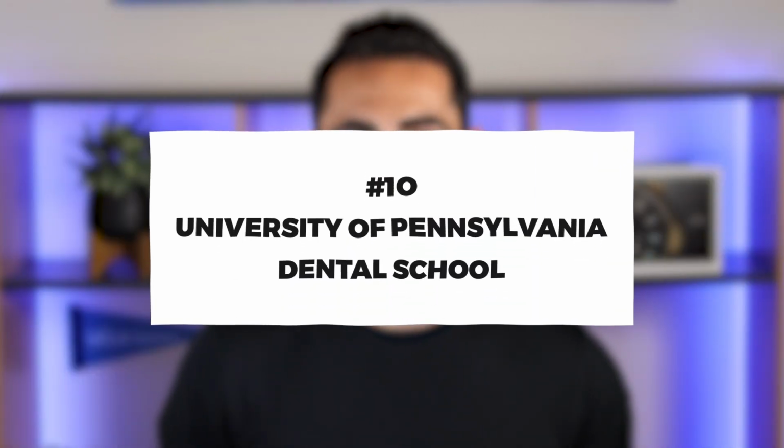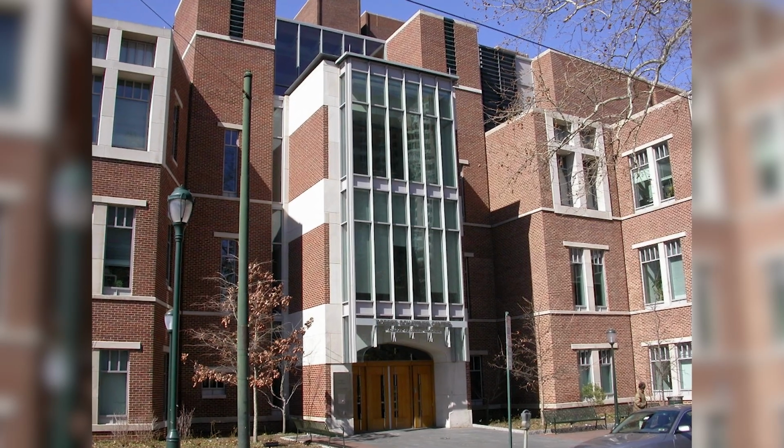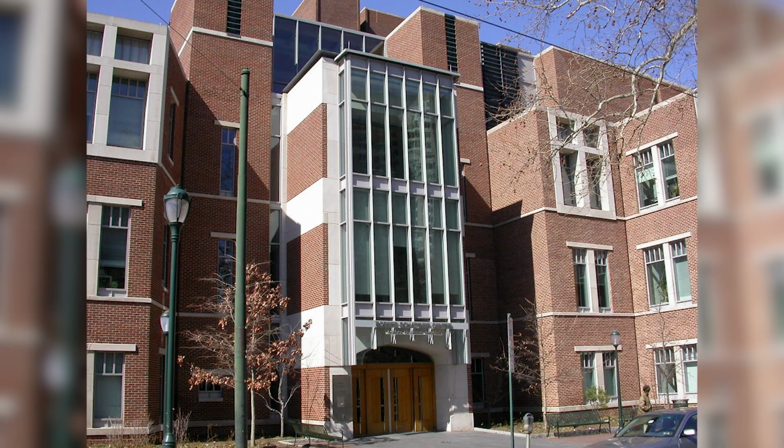Let's start with the 10th most expensive dental school, and that's gonna be University of Pennsylvania's dental school, also known as UPenn. The cost of attendance for 4 years, including things like rent and your living expenses and tuition, comes out to just about $451,000.